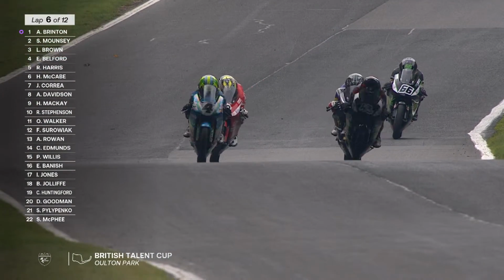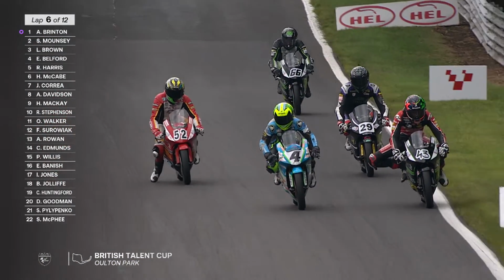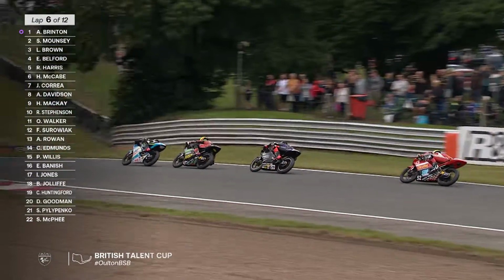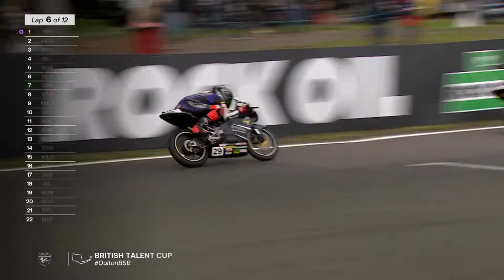Yesterday he used a bit of the grass to pass Evan Belford. Doesn't need to do that today. Is he close enough? I think he is. He's going to go for the inside line here. Brinton there losing out to Sullivan Mounsey. Lovely move there, absolutely fantastic from Sullivan Mounsey. One of his real strengths this year has been on the brakes.